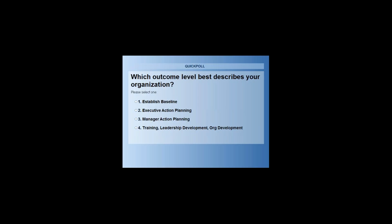So Dave, as you were talking, I launched a poll just to find out where our audience feels they are in this continuum. So if you haven't already, please take a moment to choose an answer there. Tell us which box your organization best fits in, and then we'll know better how to tailor our presentation today, and we'll share the results with you here in a moment.